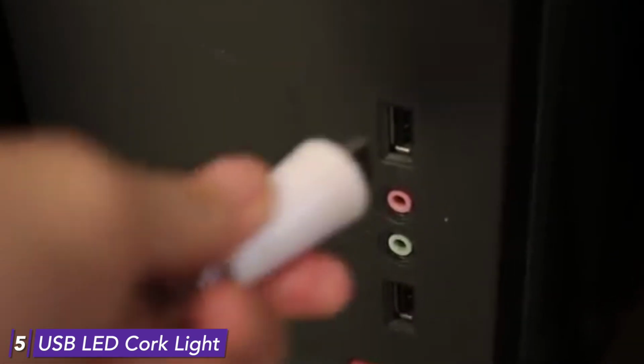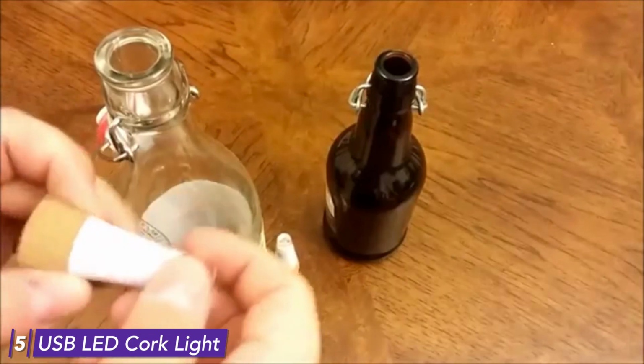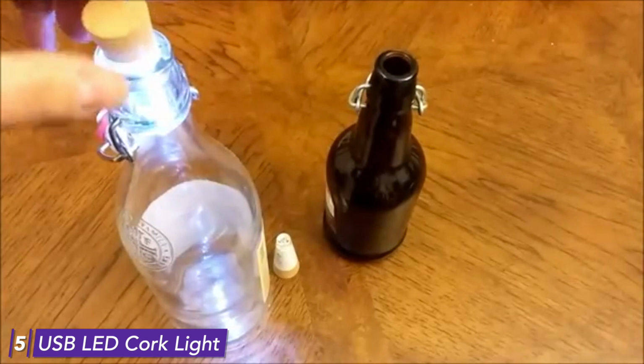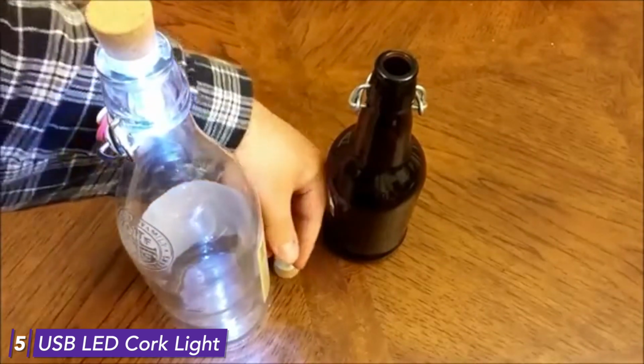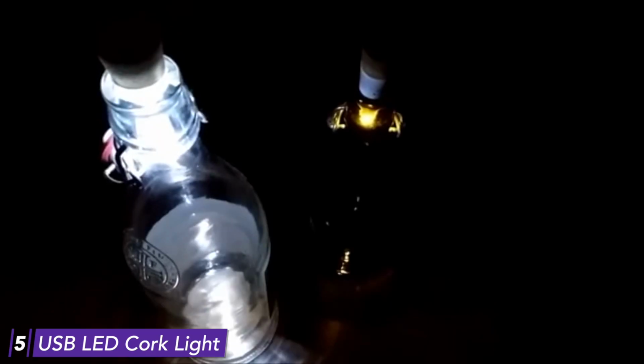USB ready for quick charging. You can immediately charge this LED cork light in any USB port and for only 20 minutes, it's completely ready to light up your bottles with its bright 12 lumens and 18,000 MCD that can run for about 3 hours. Gift for wine lovers.